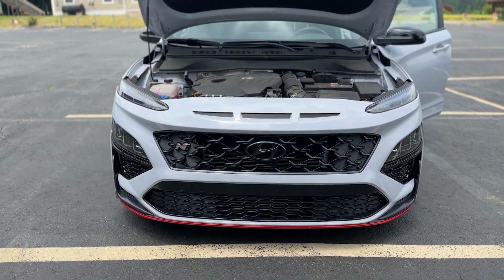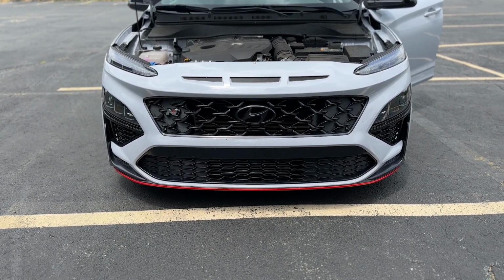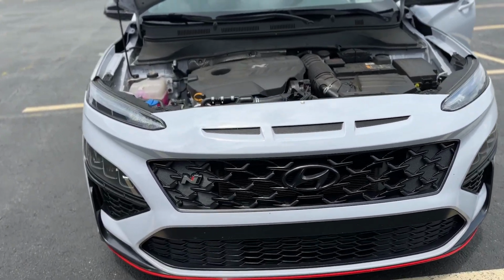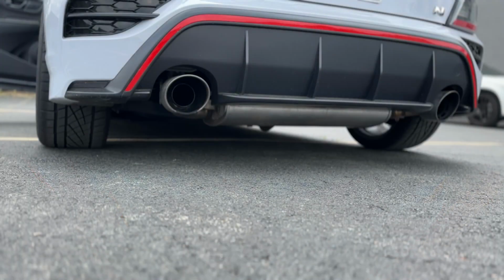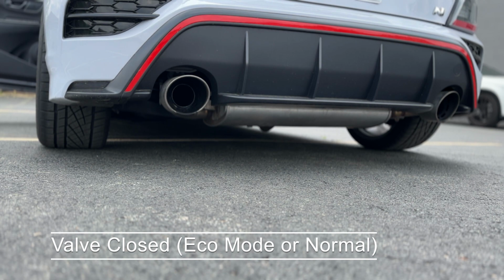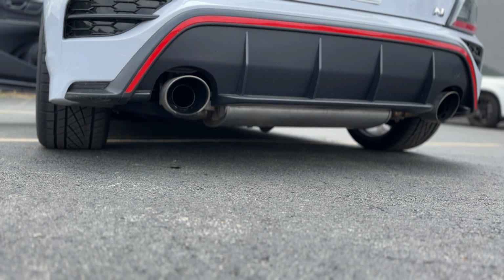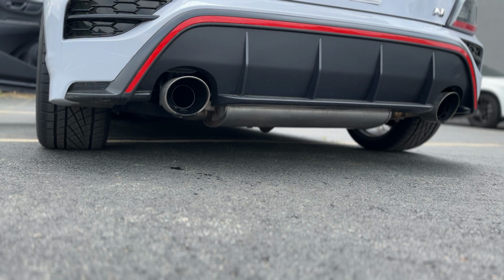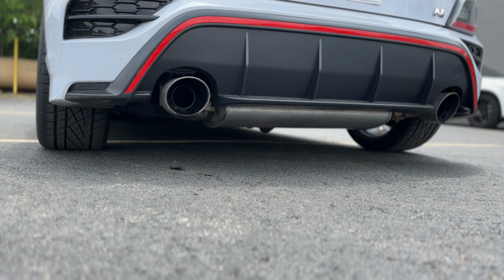The experience of the Kona N is one that you'll honestly be hard pressed to find under $36,000, which leads me to the last thing that I love about the Kona N, and that's the exhaust. Let's take a listen with the valves closed, which happens in Eco or Normal mode, or N mode if you turn the valves off. Nice tone, not too loud, not too aggressive, but enough to let you know it's still there. But then when you open the valves, it's deeper, with more burbles, more rasp, more just aggression.